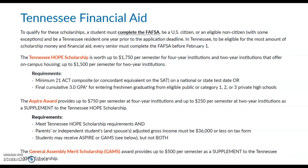The General Assembly Merit Scholarship is called the GAMS, and this actually provides an additional $1,000 per year as a supplement to the Hope Scholarship. And in order to qualify for this, this is for very high achievers that have a 29 on their ACT and a 3.75 GPA. You must have both.